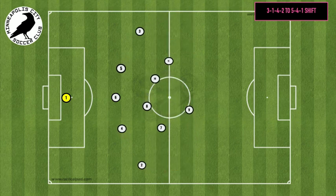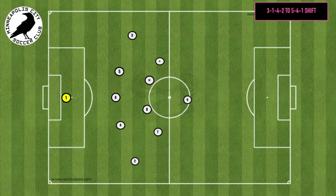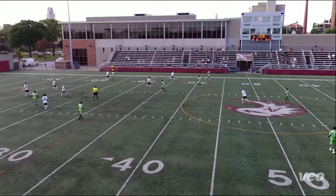So again, I think our big focus was we're really worried about their holding midfield players getting on the ball and dictating it. But that led to us being a little bit more disjointed with our defensive shape. So first I want to start with a good example.